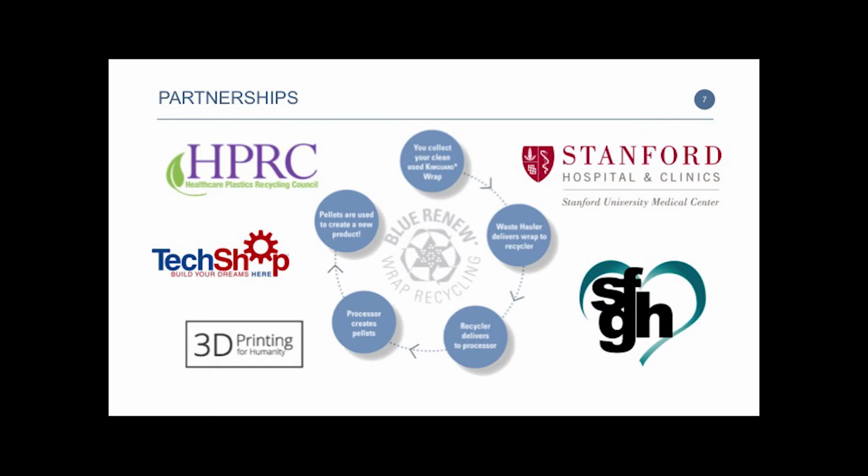How do we connect these two powerful market opportunities? By building an ecosystem of relationships that bridges this divide. On the healthcare side, we are working with the Hospital Plastics Recycling Council, a national umbrella group that works with medical facilities to increase their recycling of plastic, as well as Stanford Medical Center and San Francisco General Hospital.